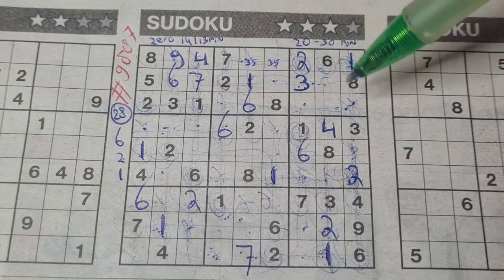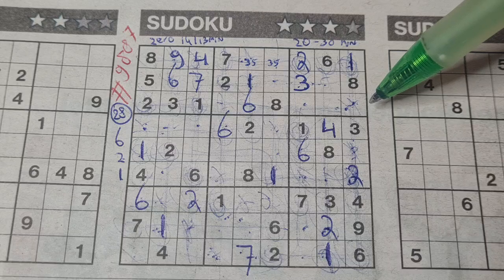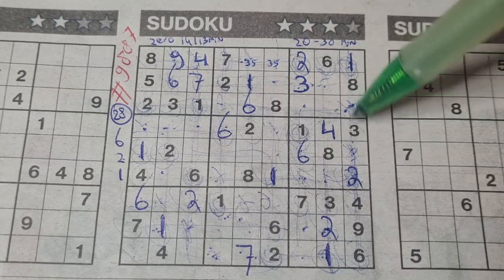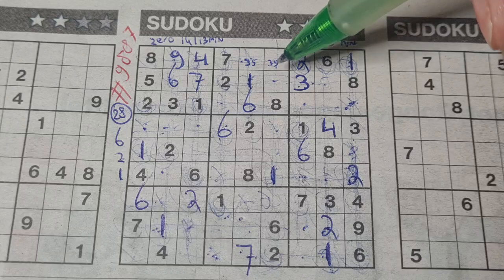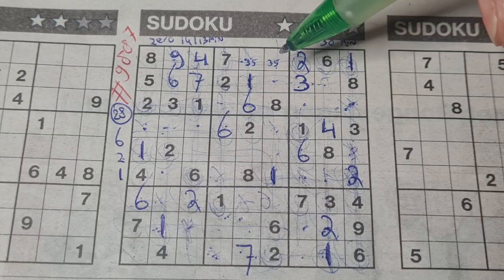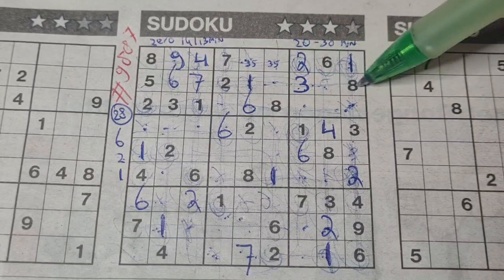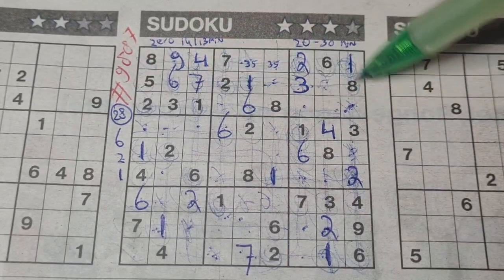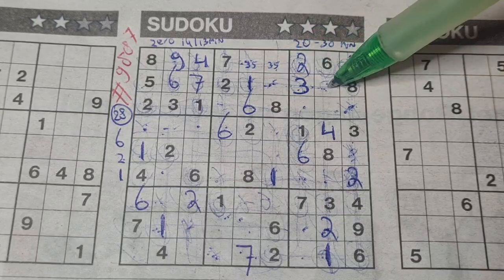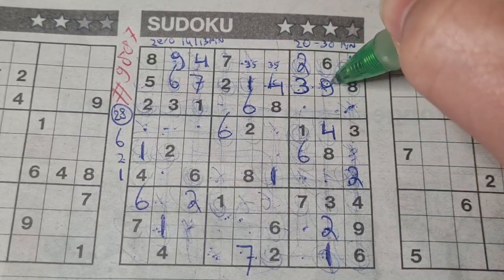Okay. How about 7 and 5? 9 and 4. 2 missing numbers in the second row. For numbers 1, the 2, 3, 4 is missing. The 5, the 6, the 7, the 8, and the 9 is missing. 4 and a 9, 4 and a 9. We have 4 in this column, no 4 there. 4 should be here, 9 goes there.